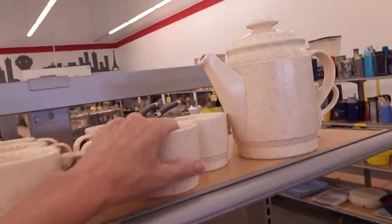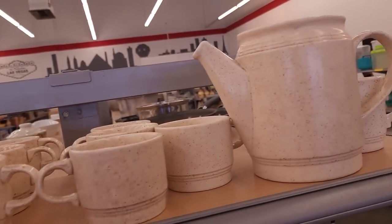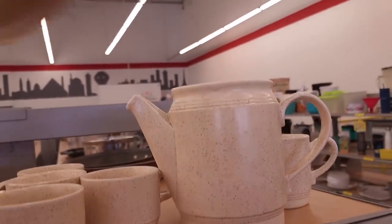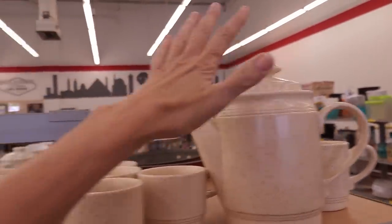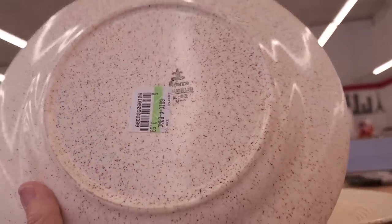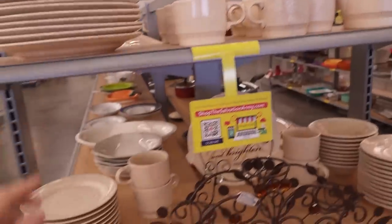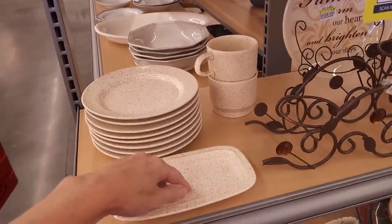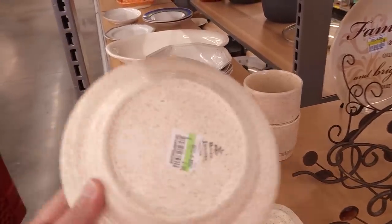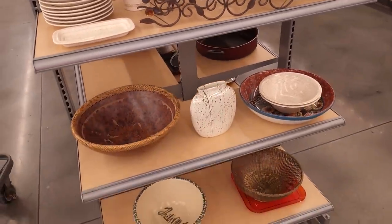A little tea set. Stoneware. Doesn't have a maker on it. Nope, not even on the big piece. Sometimes the little pieces don't have the maker's mark, but the big pieces do. Oh, the plates do. Oh, it's Homer Laughlin. Okay, good quality. Wish the butter dish had its butter dish part. That might be worth picking up, but all right, nice quality.